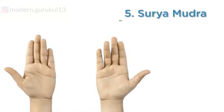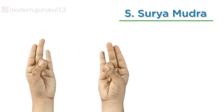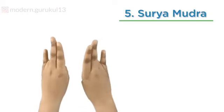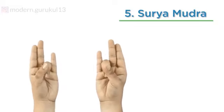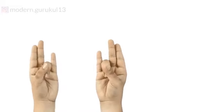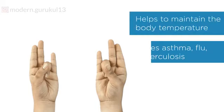Surya mudra. Fold the ring finger and press it with the thumb. The other fingers are pointing outwards. Surya mudra is beneficial for those who feel extremely cold. It helps to maintain body temperature, cures asthma, flu, tuberculosis, etc.